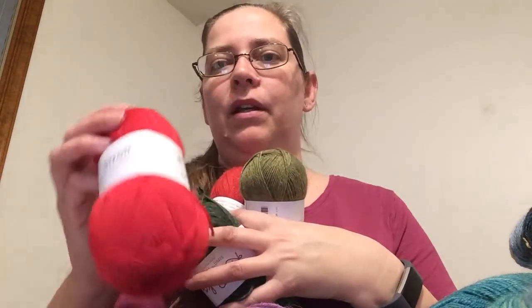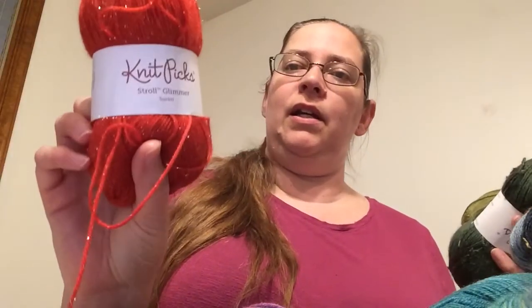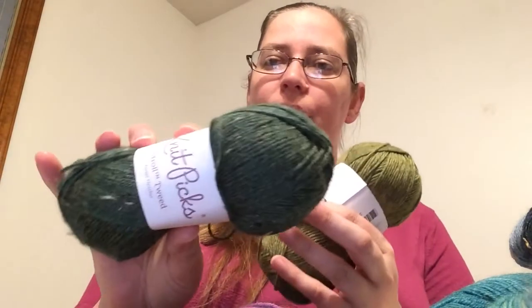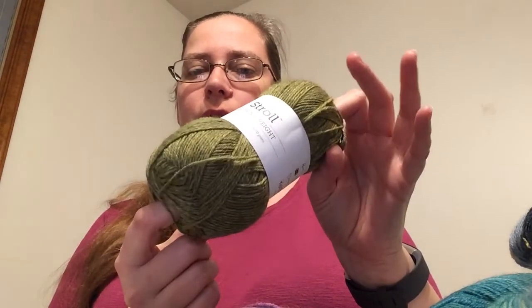Right? And then I have a couple of little single skeins in here, which I can easily put in my blanket, or I can make these, you know, heels and toes. And this one's called Strawberry. This one's got some glitter in it, and it's called Scarlet. Sorry, guys. Excuse me. And then this is Stroll Tweed in the Forest Heather, which I think is where I was getting that Forest Heather when I was talking about the Christmas socks before. And then this one is Bamboo Heather, which is a really pretty color. I think that with some gray would make some nice socks.